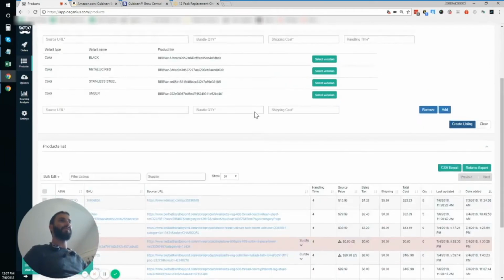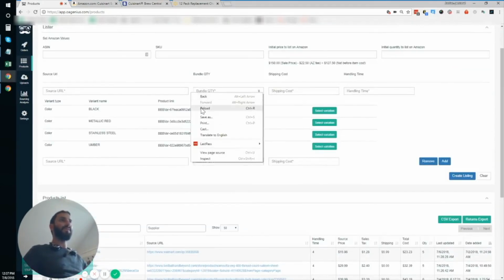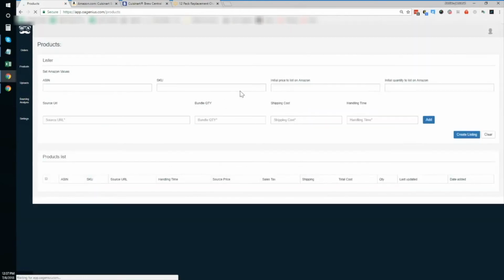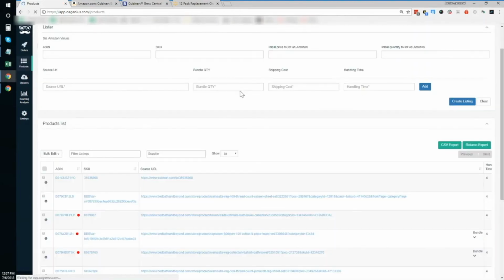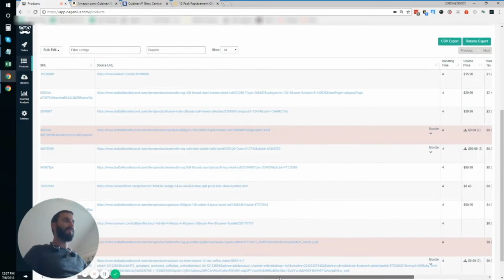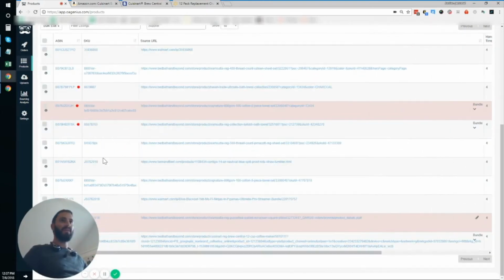We're good to go. All right, guys, so that's a lot of information, but basically that'll show you how our listing tool works in general. Now, all these products will be listed to Amazon and OAGenius for monitoring simultaneously. You'll begin to see, even in this short period of time, we've gone out and gotten the source prices for a lot of the items that we listed here already.